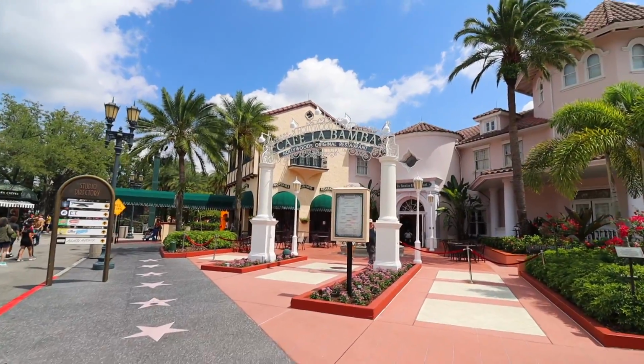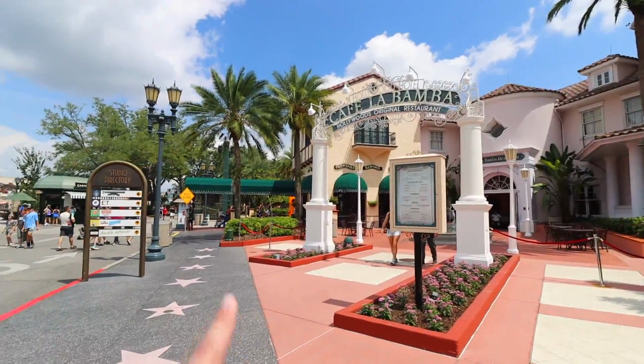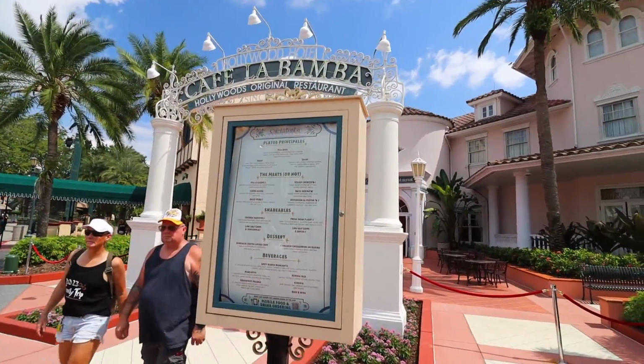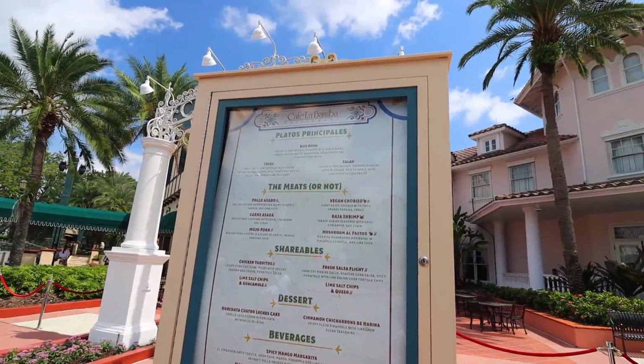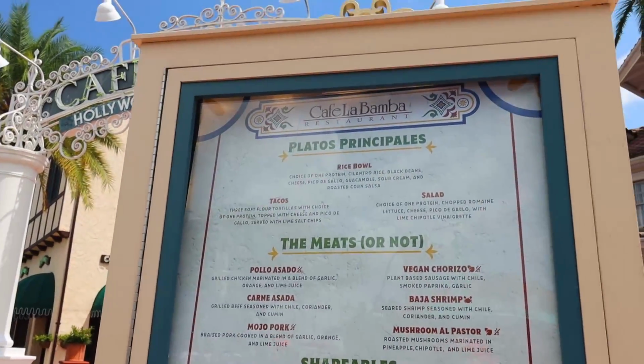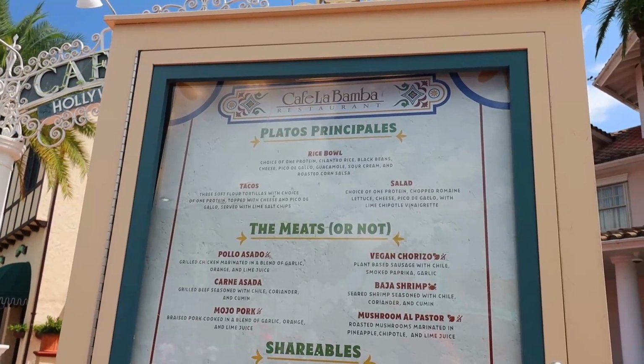So Cafe La Bamba actually has some theming over here next to it, but I don't think we've ever eaten here. And I'm kind of interested to see what the meals are like here. Looks good. Mexican restaurant.